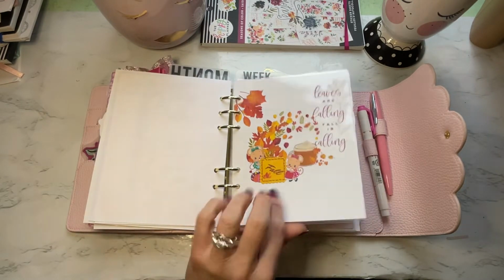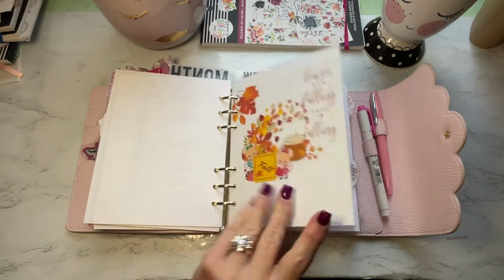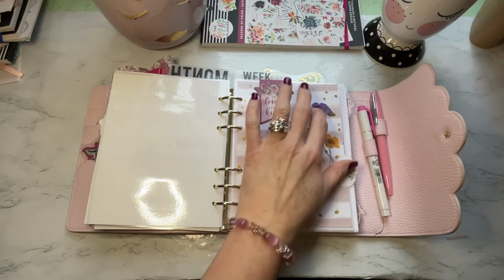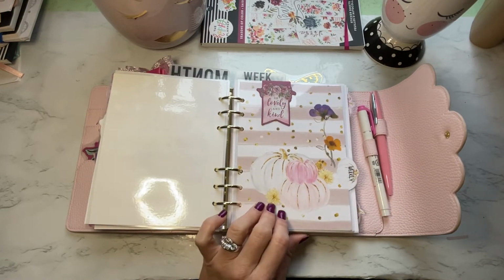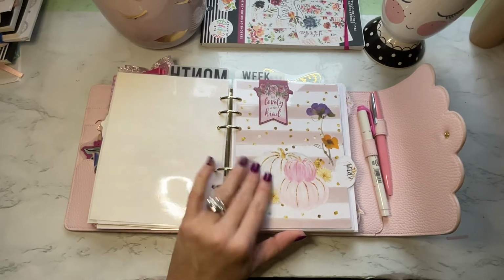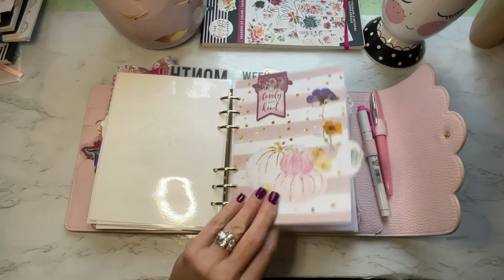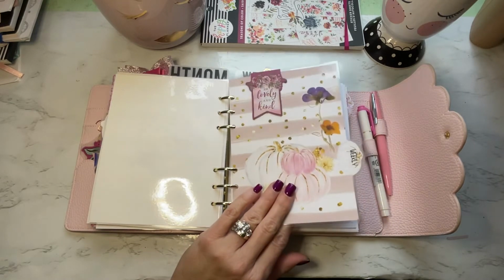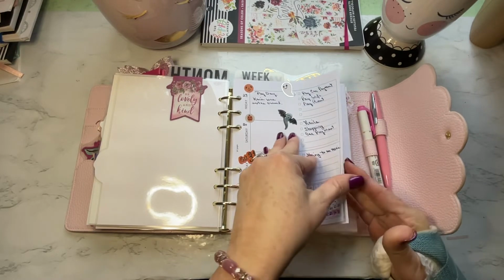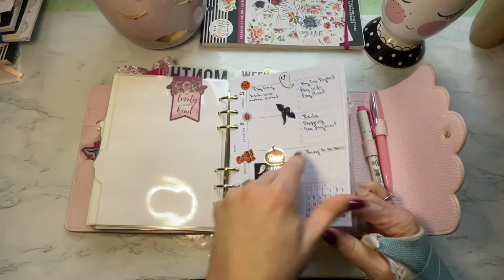And then that's just a little dashboard I made. Fall weekly. Now these are pumpkins because I got them from a shop on Etsy, and it's supposed to be for fall. I think I'm just going to leave these in here year round. I got them for my A6 as well. I just think they're very pretty and very understated while being pretty. That was the last few days of October.